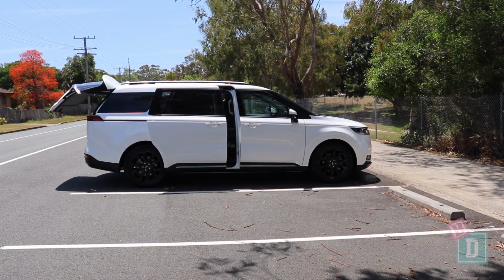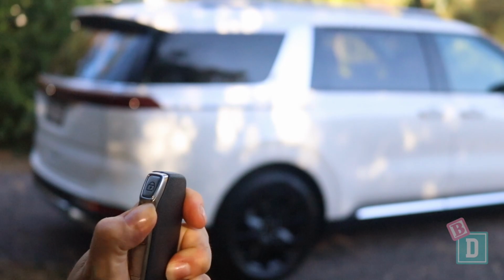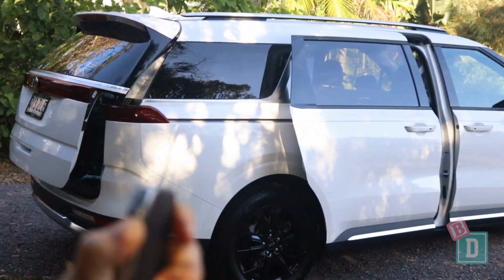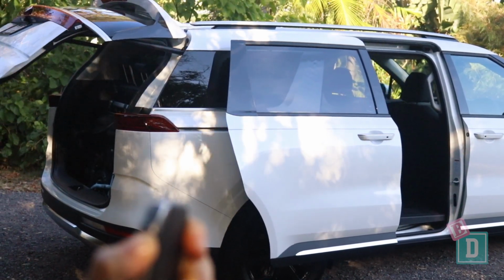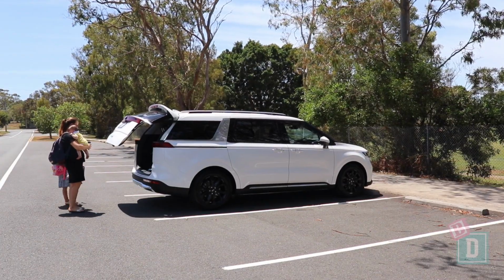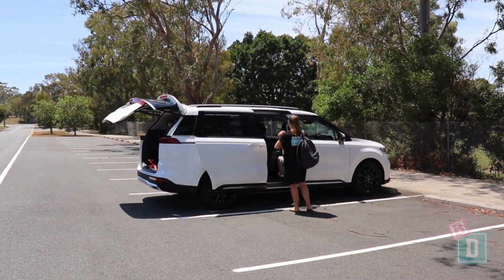This new 2021 Kia Carnival has got two new door features that I'm going to show you. Firstly, I can just press on the unlock button on the key fob here and it will automatically open both side doors and the boot. Secondly, just having the key upon my person, I can walk up to the car and either the boot or the sliding doors will open.